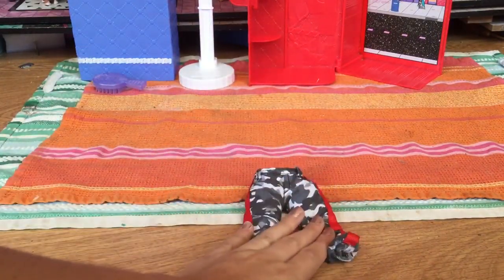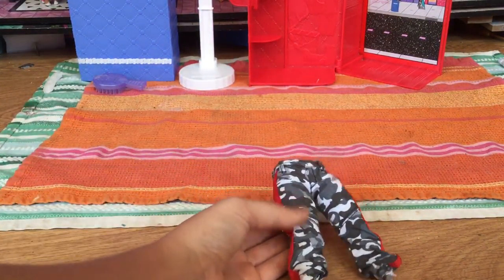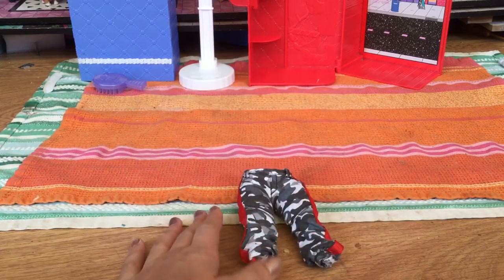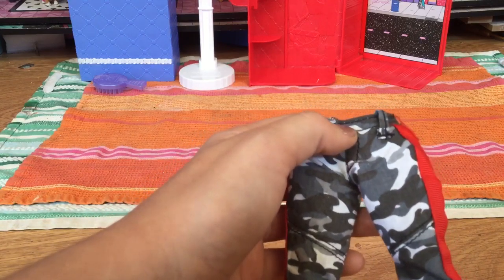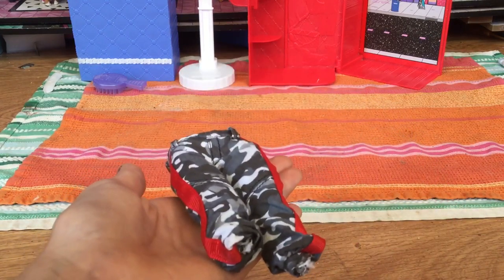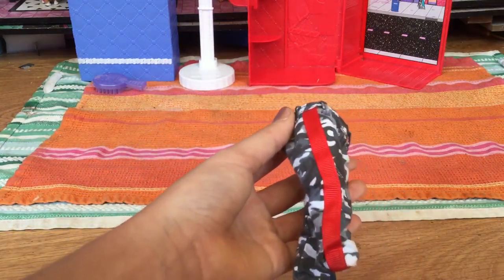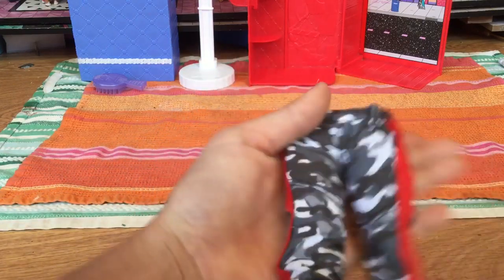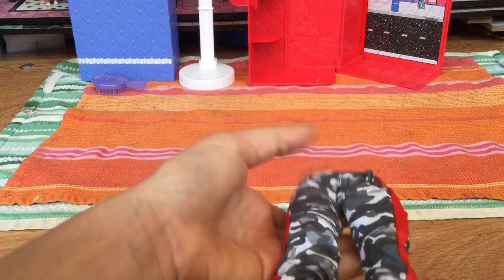All right, so these pants are very, very interesting. They're baggy pants, and then they've got these different shades of gray and white kind of camouflage design, which is really cool. And then they've got a little belt buckle right here. That's really cute. I love all the design and the details that LOL gives us. Very cute. And then there's also a little red stripe going down, which I think is really cute. It adds a lot of character to these pants, which I think is really cool. And these whole pants have lots of character.